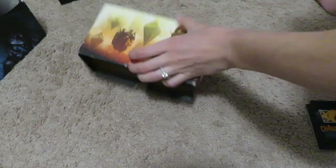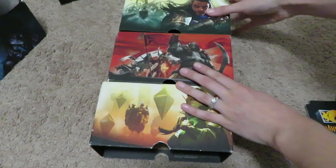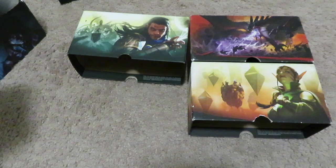And then if we go through the other ones, okay. Let's see. So we have this one with Nissa, this one with Gideon on it, and this one. So these are the 4 that I have, and I want to cut these down to 2. So which ones? Well, I don't want to keep this one. So this one I'm going to recycle because I don't need that.